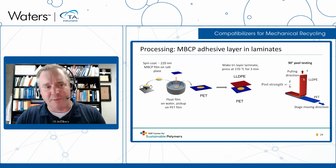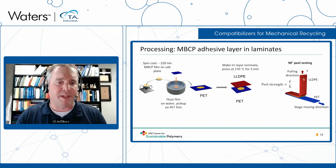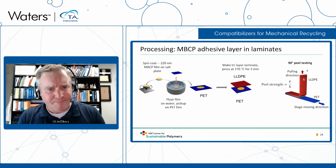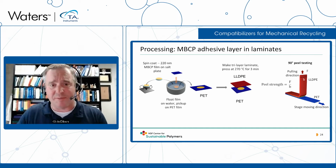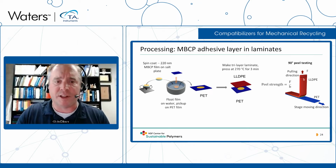To probe this a little bit more deeply, we've done some peel tests to look at how these materials peel apart. And so we make laminates where we take the block copolymer and place it at the interface, and then peel these systems apart to test their peel strength. The block copolymer layer is about 220 nanometers, so it's relatively thin, and we produce that by spin coating. And then the peel test is done simply by doing a 90-degree peel test with an Instron.